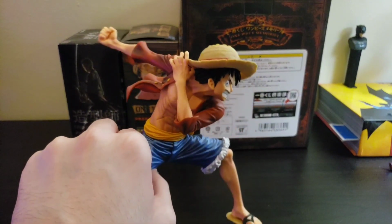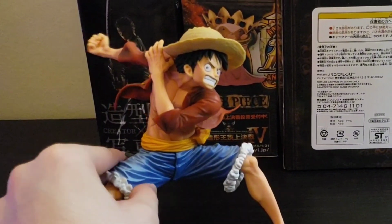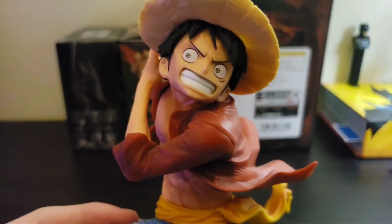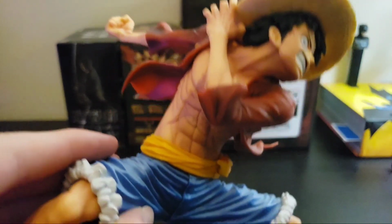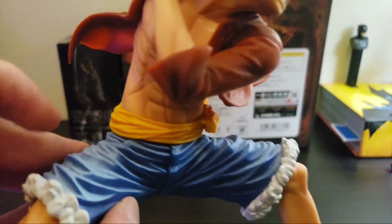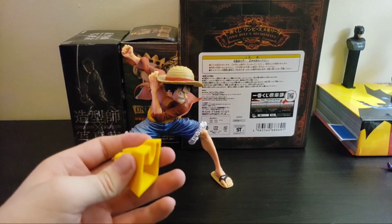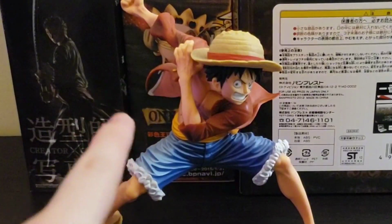But this is my Luffy one. I forgot what company it's from. He's charging up a Gum-Gum Pistol, whatever. He's going to punch the crap out of you. The detail in this is incredible. This is Luffy in my hands right now. This one has two pieces. You got the top part, and you click it into the legs, and then you have this little piece of his pants. Then there's this piece right here that you can fit into one of his legs so that he can stay in place. This is probably one of my favorites.